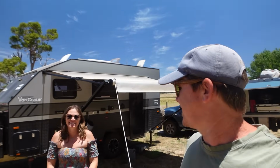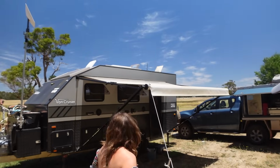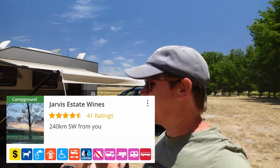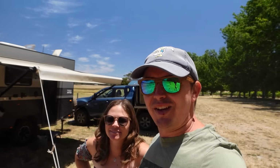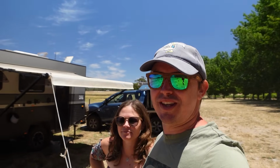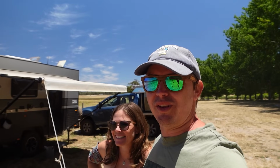Alright, we're going to go and figure out where we're camping, somewhere in a paddock out the back of this winery. And yeah, we'll show you camp when we're set up. Alright guys, we are set up. This is home for the next 3 days. This is Jarvis Estate in the Margaret River. 35 a night? You don't get much for 35 a night. We just got a spot in the paddock, but that's all right. We aren't planning to stay at camp very much. We definitely want to be exploring the Margaret River.